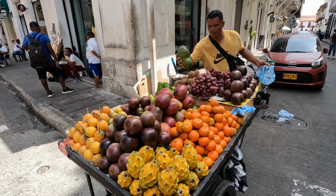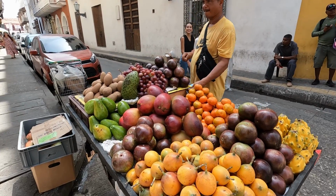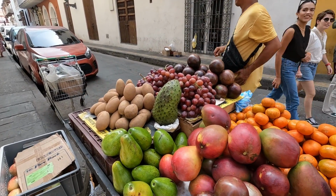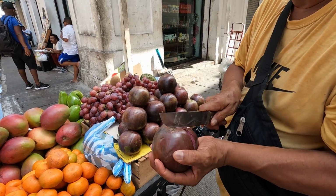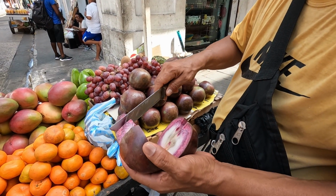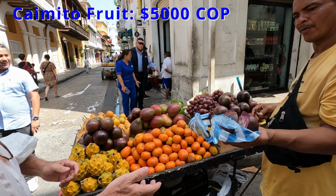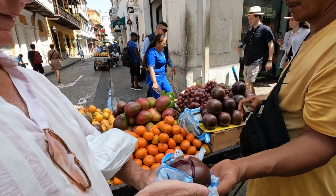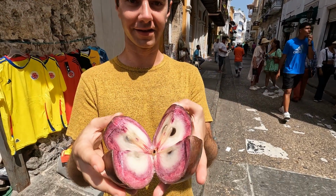Now it's time for something healthy to eat. From this fruit cart across from Plaza de la Proclamacion, we chose the caimito, or star apple fruit, which he cut into quarters and sliced off the skin so that we could eat it right away. He originally wanted 10,000 for the caimito, but we settled on 5,000 pesos. We'd never seen a fruit like this before, so we were excited to try it.